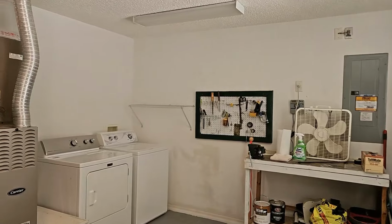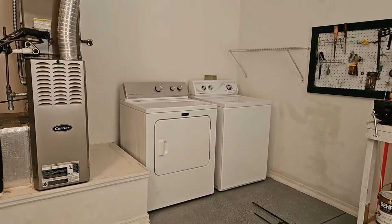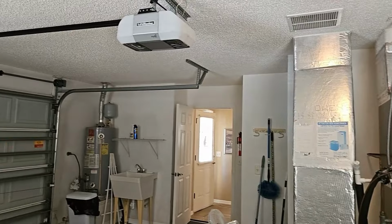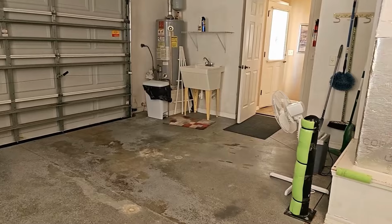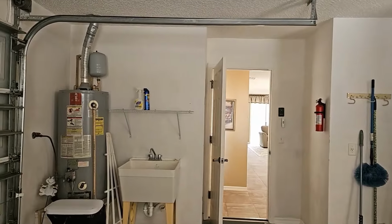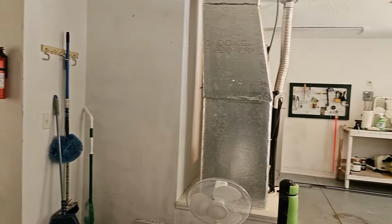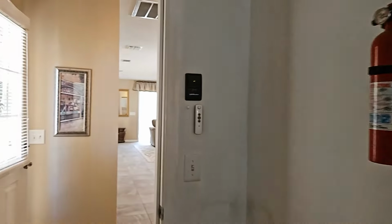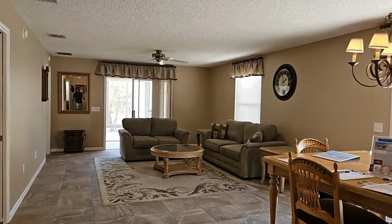Looks like the laundry facilities are in the garage, which is fairly typical for the Villages, Florida. That is the hot water heater there. I'll video the spec sheet. Excuse me.